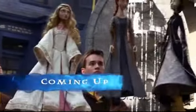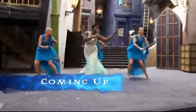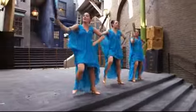Coming up, the clock is ticking toward the opening of the park. Beat back those bludgers, boys, and shut that quaffle. And the creative team tries to hit just the right note.